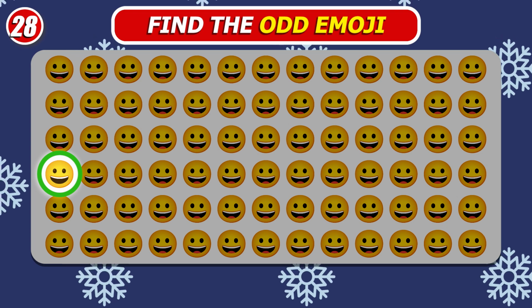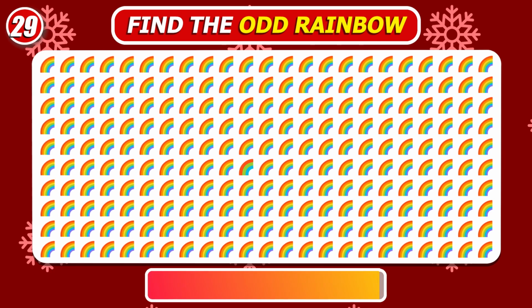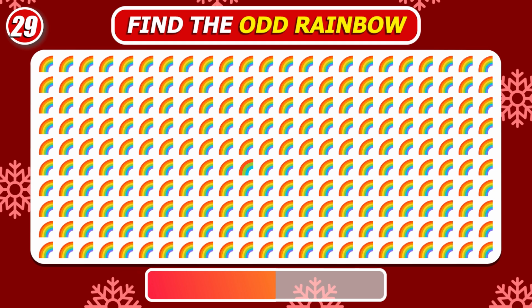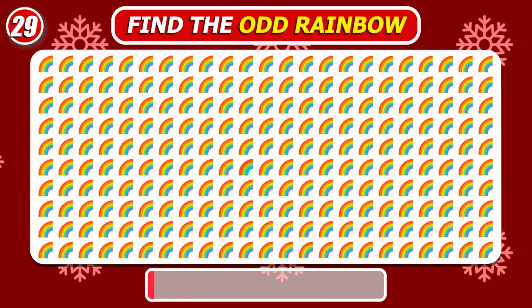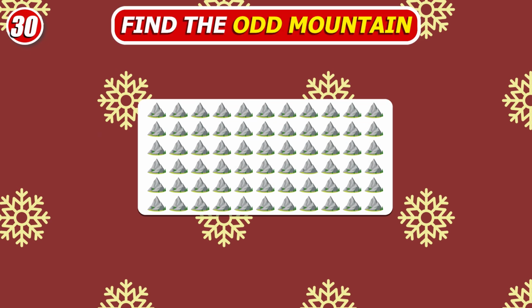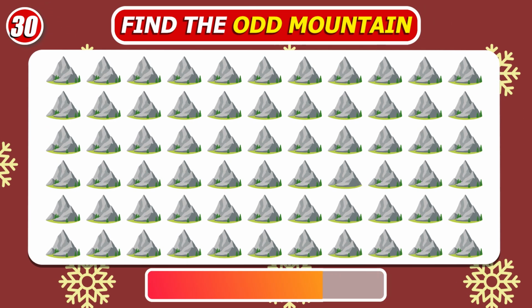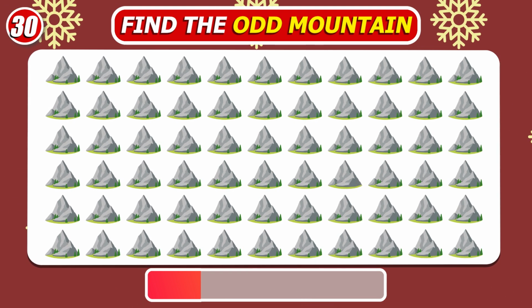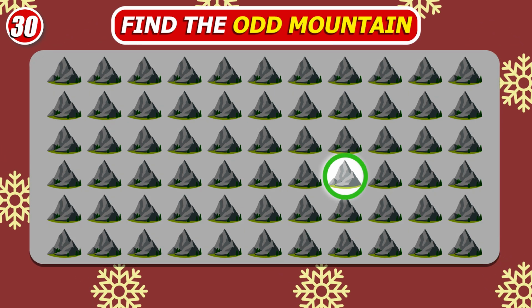This one has no tongue. Find the odd rainbow. It feels so good. Yeah. It's Christmas time. Find the odd mountain. This mountain has no trees.